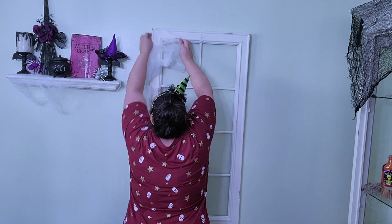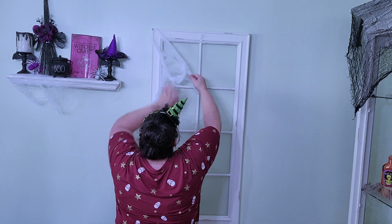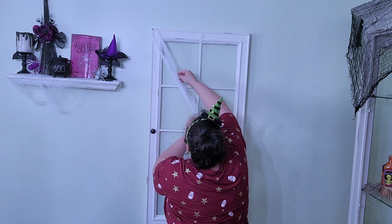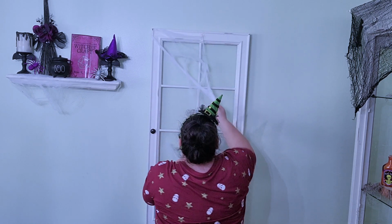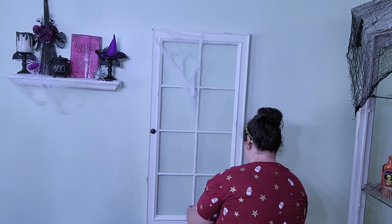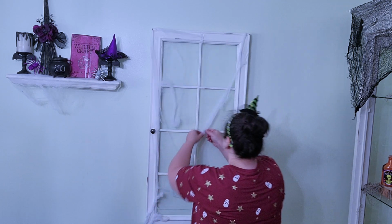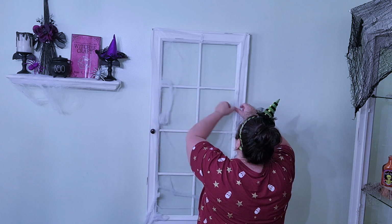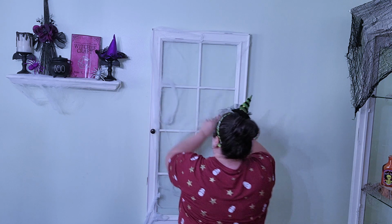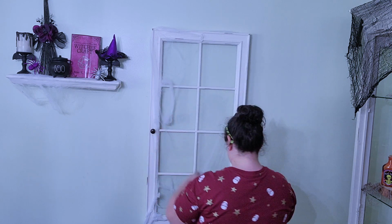All right, next I'm going to add some spider web to these windows, and these are actually not windows, they were doors to the hutch, and they were just sitting in my basement, and last year I was like, ooh, I should use them, I should paint them and hang them as decor pieces. So that's what I decided to do. So I change it up every season and holiday. So of course, I'm just going to go ahead and add my spider web.